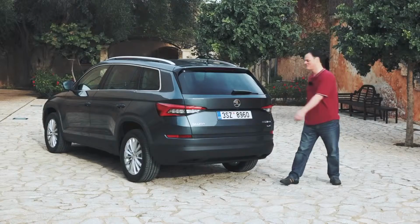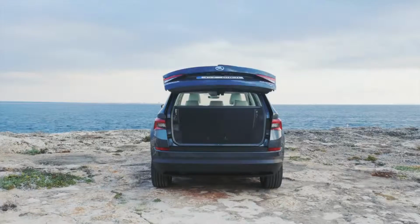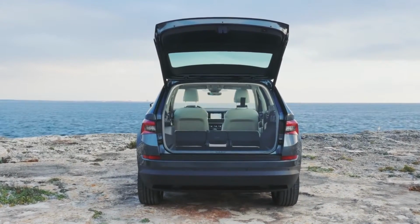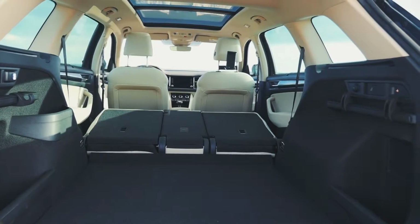But let's not forget why it's here. This is the gateway to a truly enormous boot. Even though it's just 20 centimeters longer than a Tiguan, it holds 400 liters more cargo in the rear. And with the seats down, over 2,000 liters total load space.